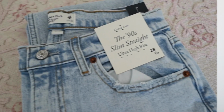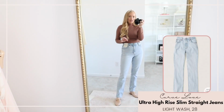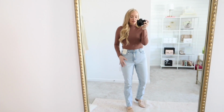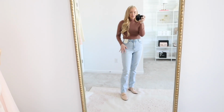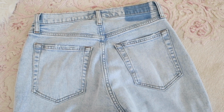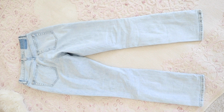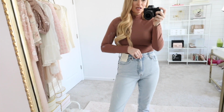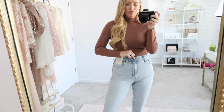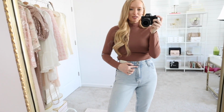Here I am wearing the 90s Slim Straight Ultra High Rise jean, size 28 regular, and again, Curve Love, which I do feel like is the better fit for me overall in the hips. It's interesting because I tried a 90s jean earlier and they just don't fit anything like each other. So these definitely have a closer fit in the waist. They're a little bit more high rise, but not too much higher than the low rise jean.